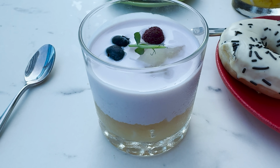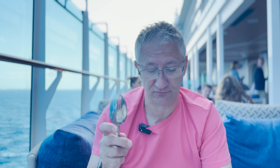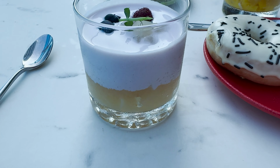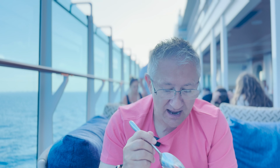Okay, next up I've got an apple and pear parfait. Looks really good. I like apple and pear, so I have high hopes. Let's give it a go. I'm not getting much apple, I'm getting raspberry. But it's, yeah, no apple. I'm getting pear and raspberry.